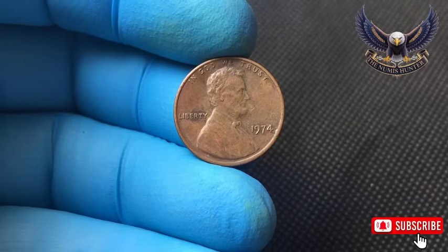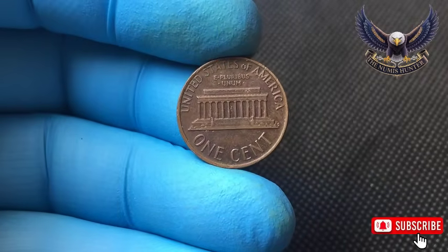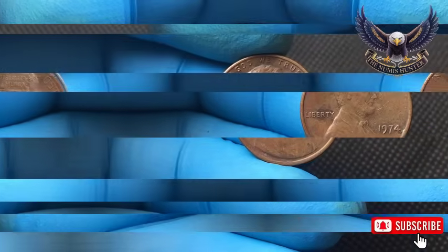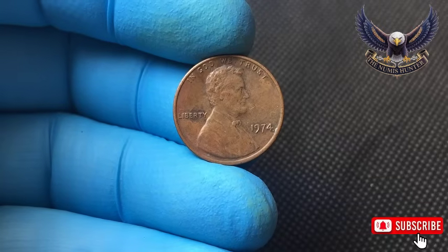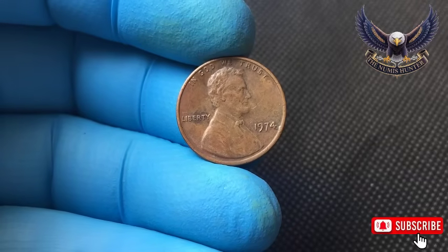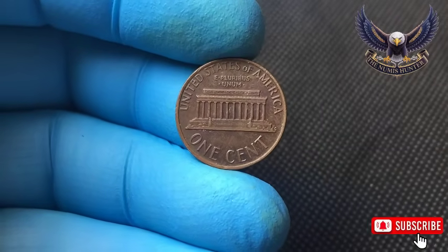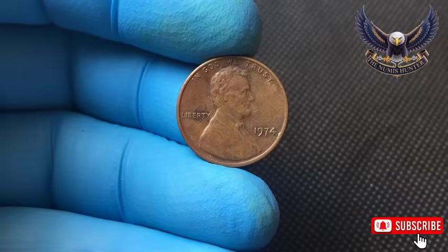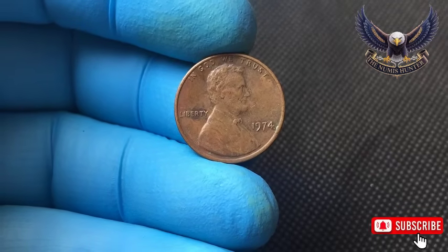Let's set the historical stage properly, because 1974 holds a genuinely unique and turbulent place in the broader story of American economic and monetary history. A backdrop that becomes essential to understanding why a coin from this specific year could carry such extraordinary, almost unbelievable significance. The early 1970s represented a period of profound economic uncertainty for the United States, marked by the lingering effects of President Nixon's decision just a few years earlier to end the direct convertibility of the U.S. dollar into gold.